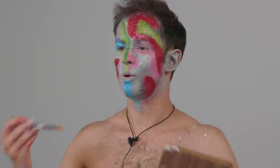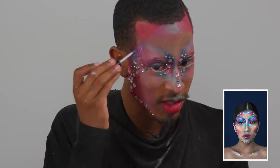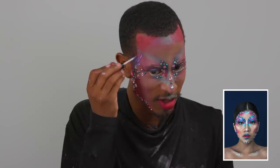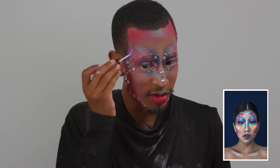Cindy has stepped out. We need to make our looks come to life and really wow her. I feel great. I think this looks amazing. Without the jewels, I was a little concerned. I mean, it's not as perfect as hers, but it's pretty close. You're kind of the Eugene in this video, so we need one person to do well.